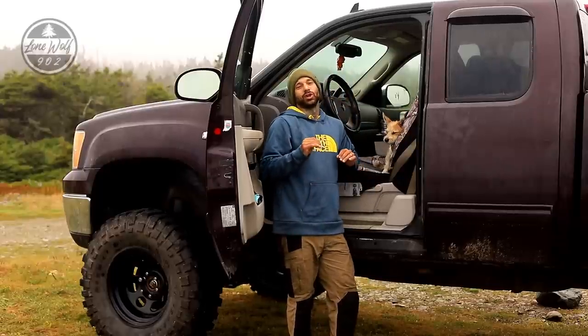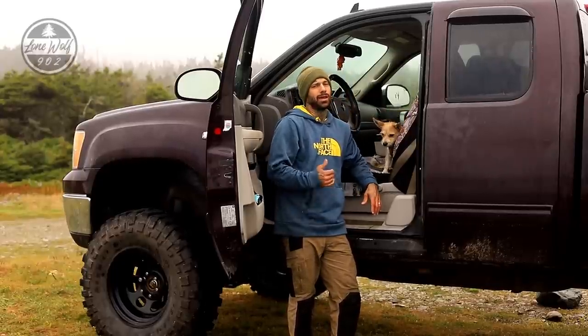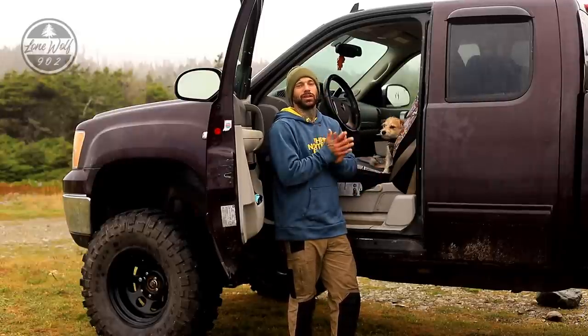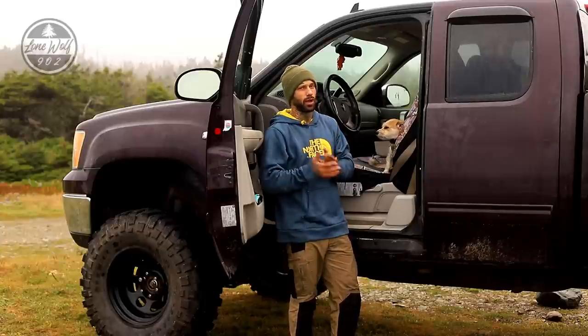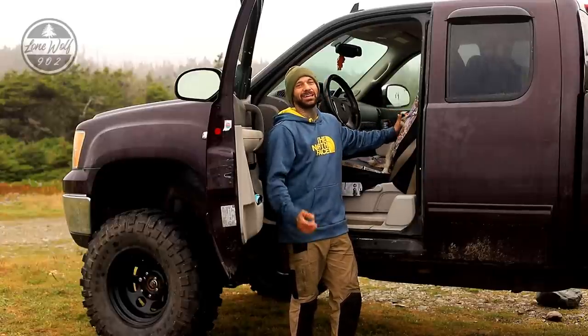Everybody, everything is totally packed up. Tent is secured, everything's loaded in the truck, and we're ready to get out of here. We want to thank you very much for joining us on this epic overland adventure with some beautiful landscape and beautiful weather conditions. Boomer's a little wet and cold, so it's time to crank the heat and get out of here.